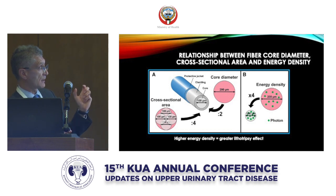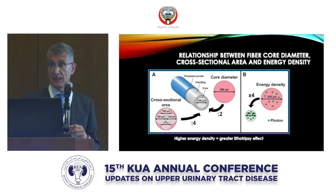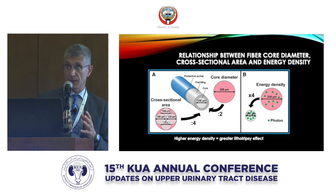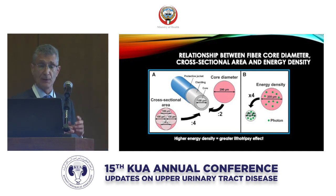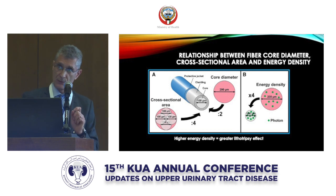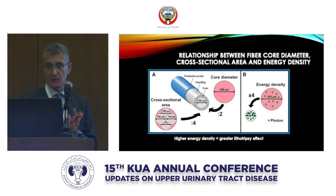When they looked at scanning electron microscopy and some infrared spectroscopy studies, it looked like those two stones actually did maintain their integrity, did not break up quite as well as some of the other stones. So there may be something inherent here in terms of how the thulium fiber laser works in breaking up some stones better than others. So I think that's a very interesting observation.